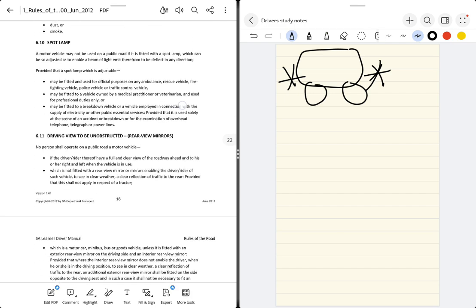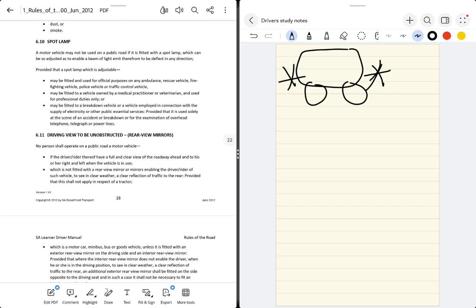Then there is a spot lamp. A motor vehicle may not be used on a public road if it is fitted with a spot lamp which can be so adjusted as to enable a beam of light emitting therefrom to be deflected in any direction. Provided that a spot lamp which is adjustable may be fitted and used for official purposes on an ambulance, rescue vehicle, firefighting vehicle, police vehicle, or traffic control vehicle.